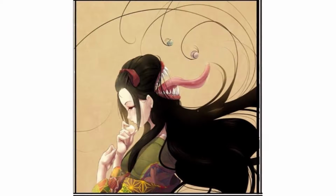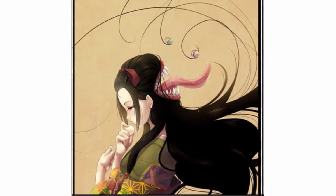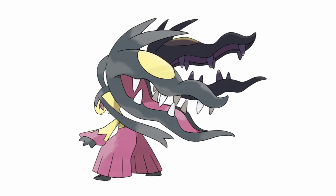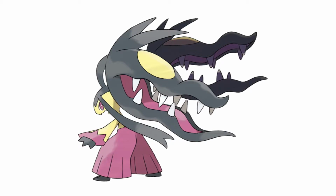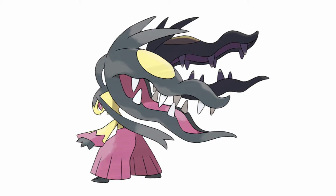There's a Japanese myth that says when a woman goes on a diet and she hasn't eaten enough food, a second mouth would form at the back of her head, which would require her to consume twice the amount of food of a normal person. This cautionary tale sounds just like Mawile.